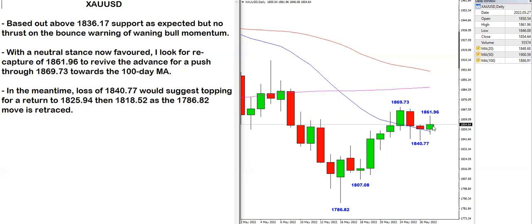The bulls obviously need to break above today's session high, 1861.96, and that would suggest a resumption of the 1786.82 advance, as I was looking for yesterday, for a move up towards the 100-day moving average, which currently comes in around just below 1887.